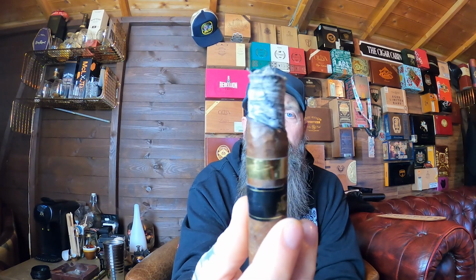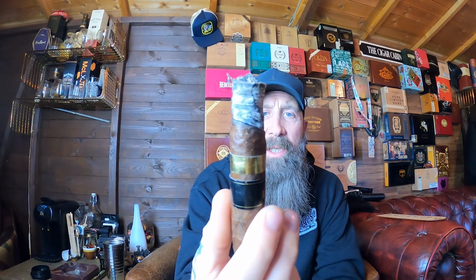Just at the halfway stage of this Daruma from Room 101. Now the draw line has been absolutely incredible. The construction on this has been, I can't fault it. It's stayed really solid. The transitions and the flavours have been very subtle. I've got a strong black pepper, a bit of cedar, and that saltiness that keeps running through.